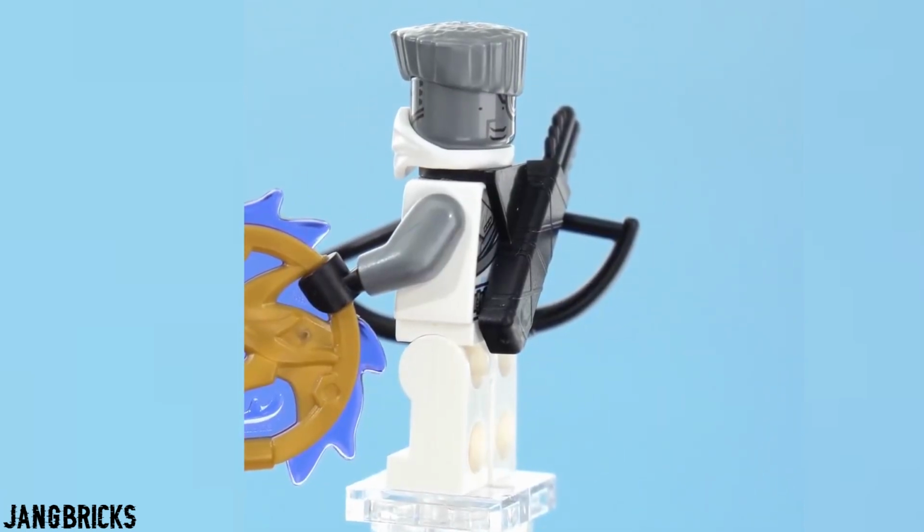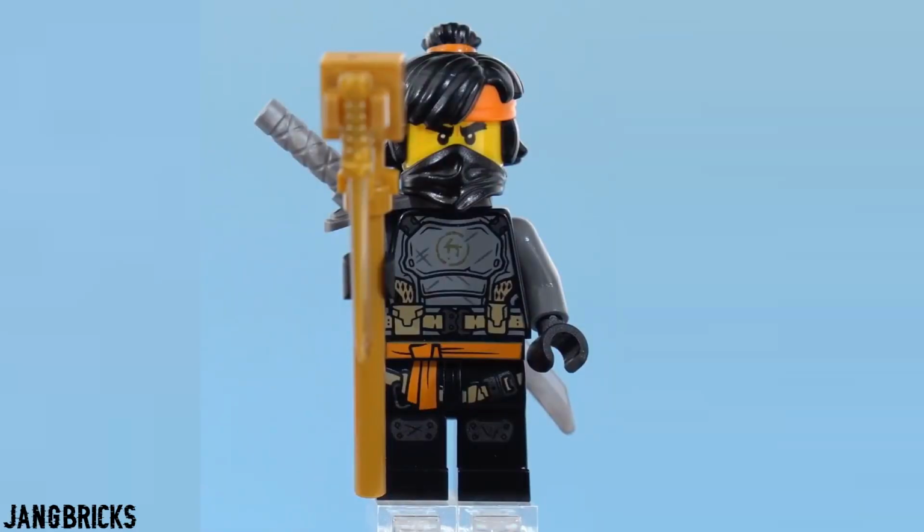You don't want to have just one or two of the ninja here. You want to have all of them together, and I think it just works really well. Then right above Zane we have Cole as well, who looks fantastic. Cole is one of my favorite ninja.